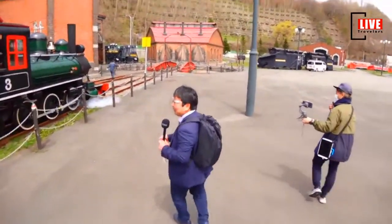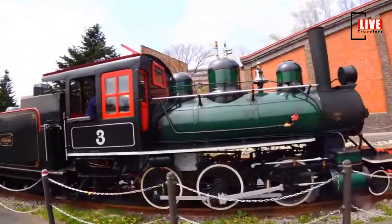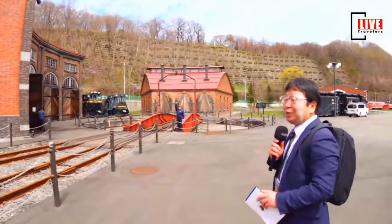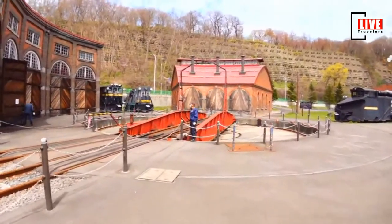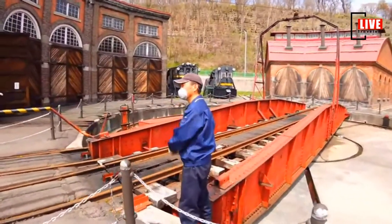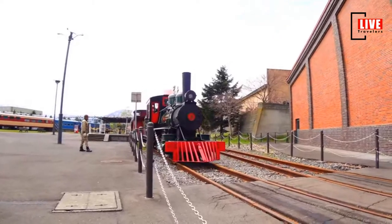Okay. Watch your steps. Okay, now the iron horse is going on to another turntable. This turntable is actually a very historic one, built in 1919. It's along with the roundhouse behind it. These are part of the important cultural property of the Japanese government.